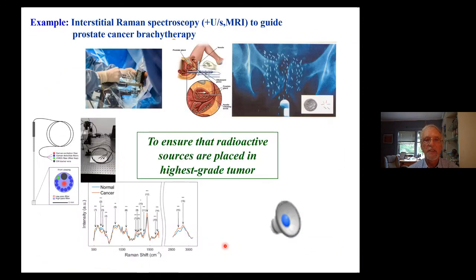So we're nearly finished here. But I wanted to give you this example of interstitial Raman spectroscopy. Again, this is work from Fred LeBlanc in Montreal, where the Raman probe, a bit like I showed you in the brain, is being used, but in this case in the prostate, to guide the placement of these radioactive sources into the prostate.